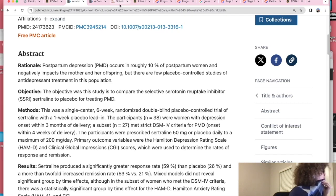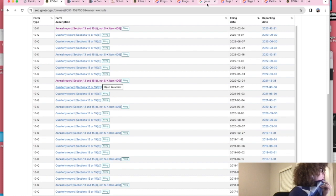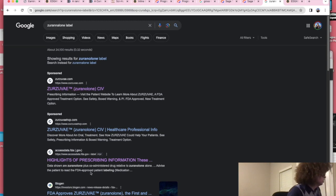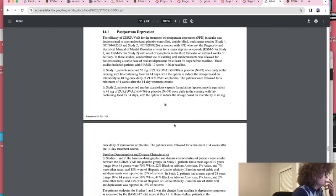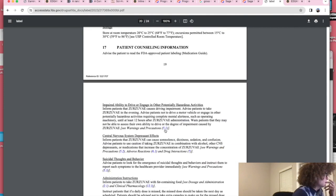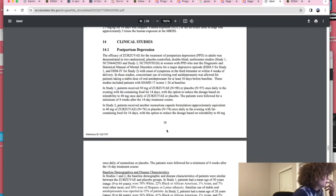So next, what we're going to look at is I want to see that original trial. I might have had it on this. And this is where you start getting confused because you have a lot of tabs open. Oh, it was the zuranolone label. I want to look for the number of people that were on sertraline. They did not. Okay.